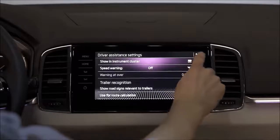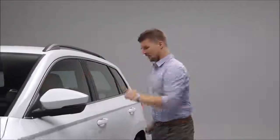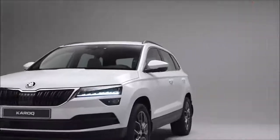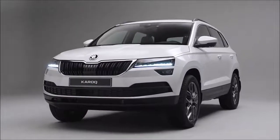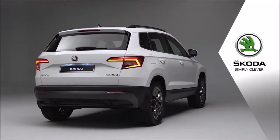Karoq monitors the space ahead and behind and warns the driver of possible dangers. In one sentence, this car can do everything. Skoda. Simply clever.